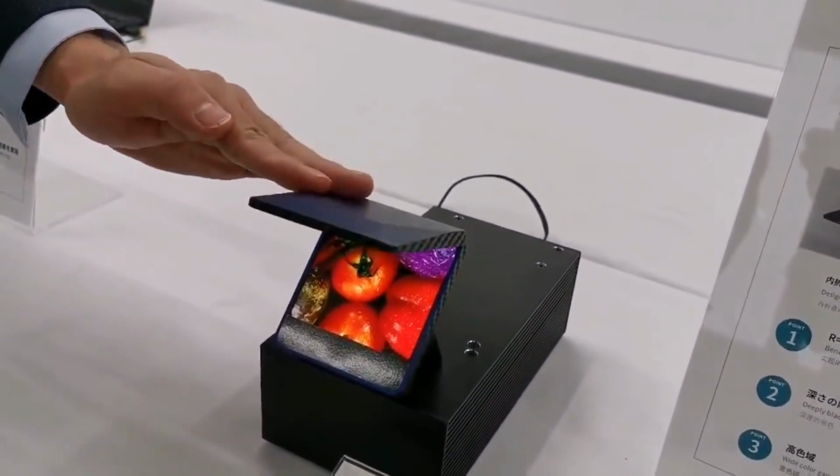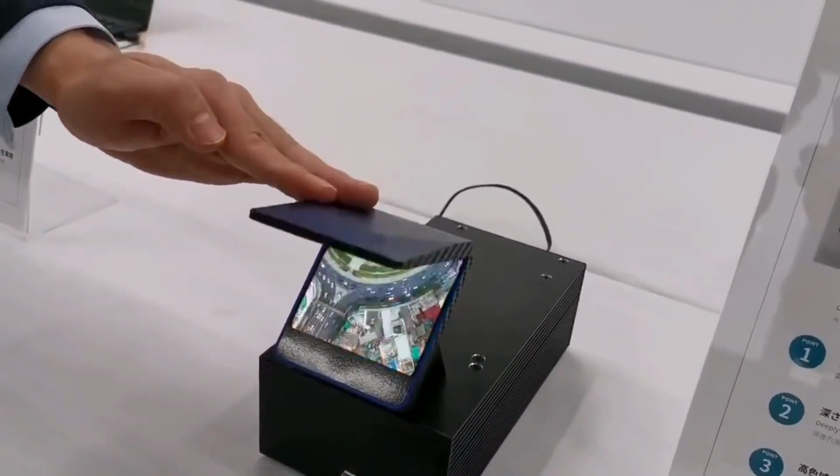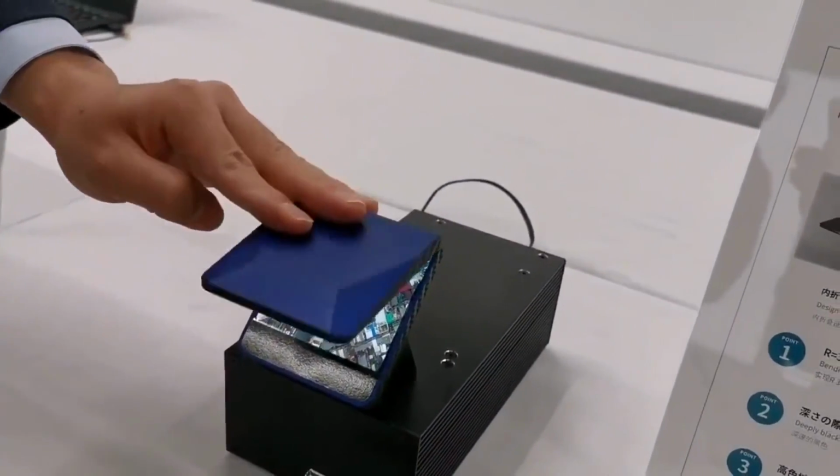So we know last month we saw Sharp come out with a patent for a foldable phone. So today we're seeing the actual prototype and it does look really good. It's reminding me of the Moto Razr V4 that's supposed to be coming out.